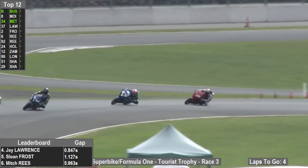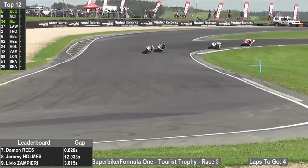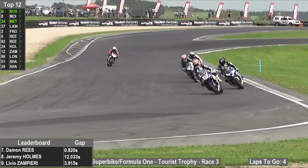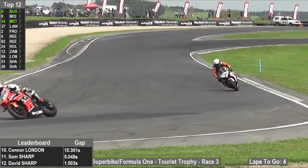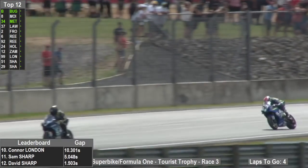So the action continues. Out of the double B they come. And it's a freight train, and they're getting closer and closer and closer now as Jay Lawrence has picked up the pace a little. The only one dropping off the back of this at the moment is, and by saying dropping off, he's only dropping off by about 1/10 of a second, and that is Sloane Frost.